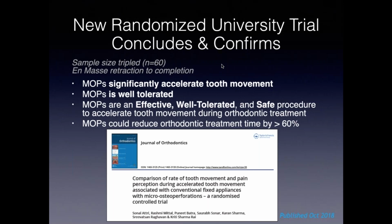When you tell them that you're going to be stimulating their bone with a drill, you want to really focus on the words that are important, that really tell what the procedure is doing. And it's always nice to tell them that it's going to make the treatment go by much faster, and it's going to make difficult movements much more predictable.